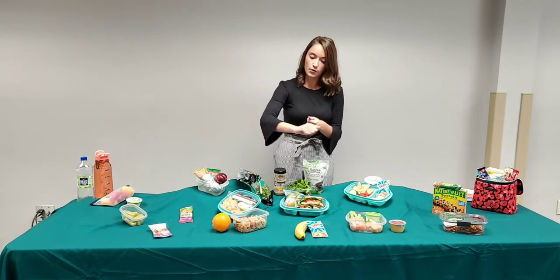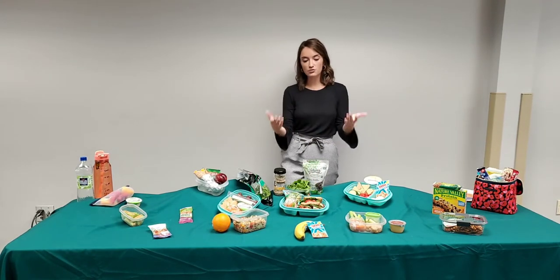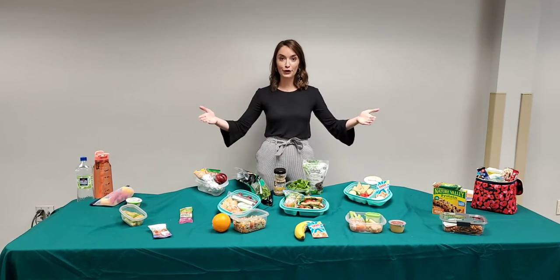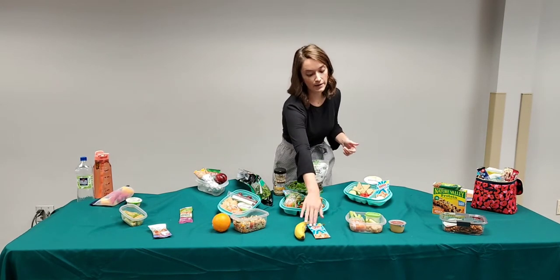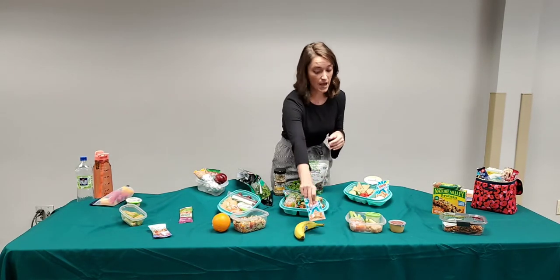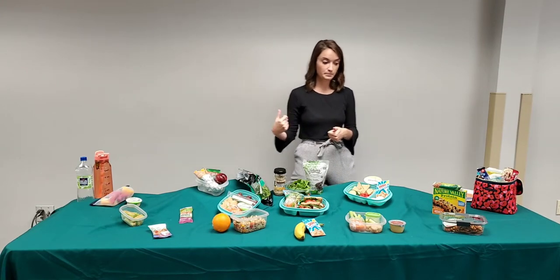I will get to the granola bars in a second. Here's just a fruit and peanut butter, right? I always say don't just have fruit by itself. It helps to manage your blood sugars and control your hunger and fullness cues when you pair that protein with it. So a quick, easy pack of peanut butter is really great to have in your desk drawer or just throw in a kid's lunchbox.